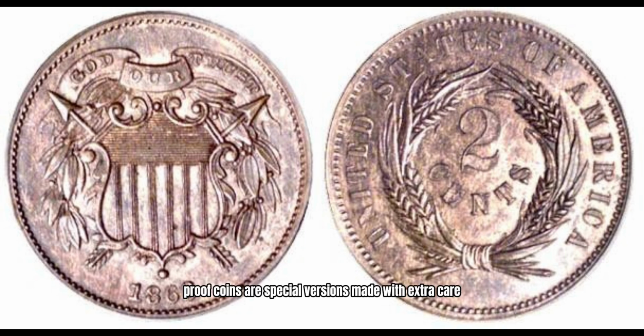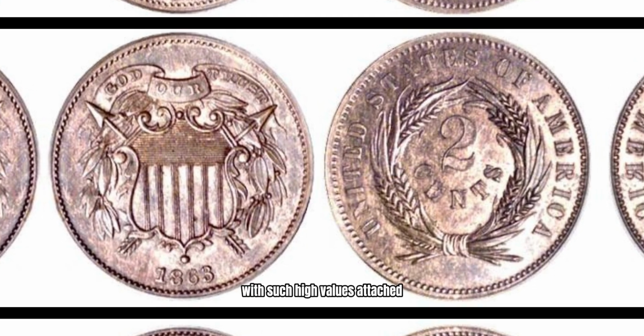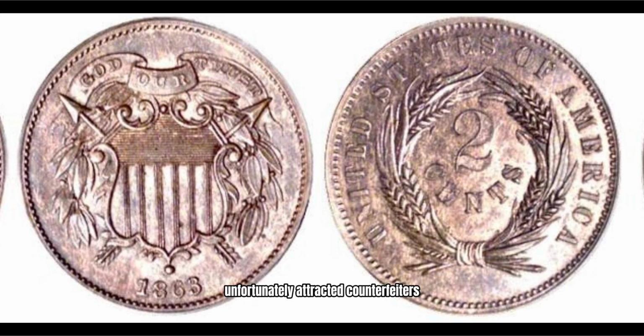Proof coins are special versions made with extra care, polished dies, and a high-quality finish, often given as collector's items. Only a few proof coins were made in 1863, and they are extremely rare today. A proof 2-cent coin from 1863 could be worth up to $1 million, depending on its condition and authenticity. With such high values attached, the 1863 2-cent coin has unfortunately attracted counterfeiters.